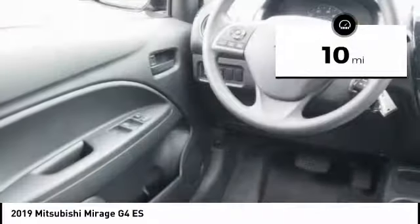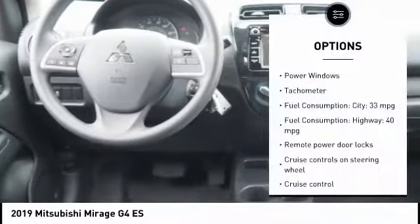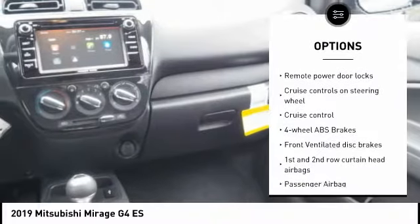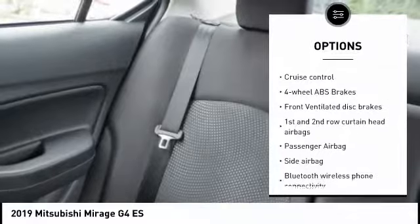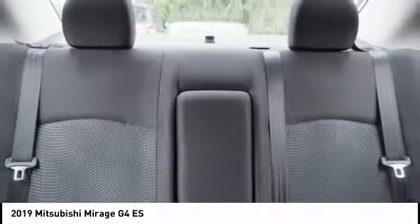This vehicle has less than 100 miles. Here are some of this vehicle's great options: stability control, passenger airbag, driver airbag, Bluetooth, cruise control, remote power door locks, power windows, trip computer, cargo area light.